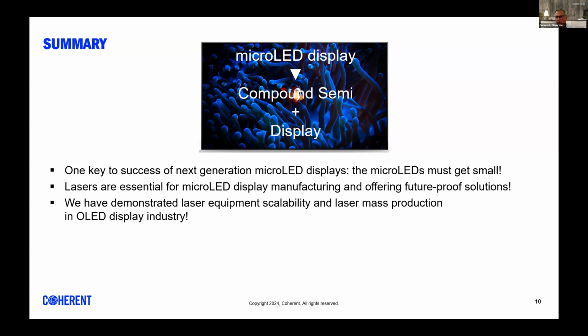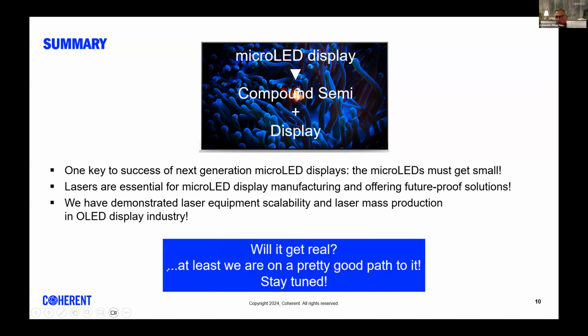We have done this for the OLED industry, starting at the small generation displays, and today we are scaled up to large Gen 8 panels for OLED. So we can grow with the customer needs in the display fabs. That's what we see. The question is, will it get real? At least we are on a pretty good path, and we are ready. Let's say we're just waiting for others to follow us.